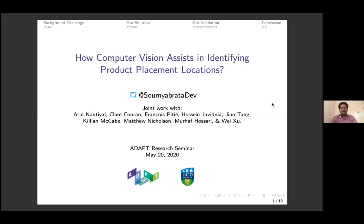So first, the presentation is fairly straightforward. I will first talk about the background challenge: what exactly is the problem, what we are trying to solve. Then we are going to propose our solution, which is a deep network, and how we are going to use that in order to identify product placement. And then we will, of course, validate it using some experiments and numerical results that we will show. And finally, we will conclude the presentation, give some final thoughts, and discuss the future aspects of this work.